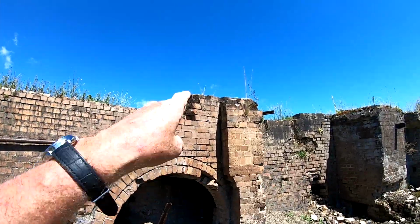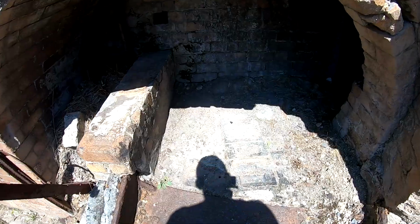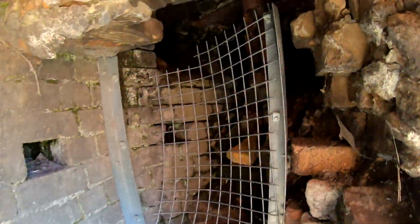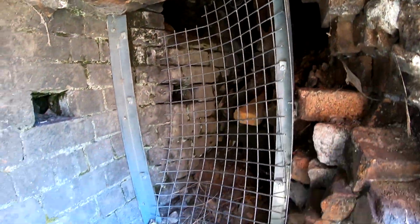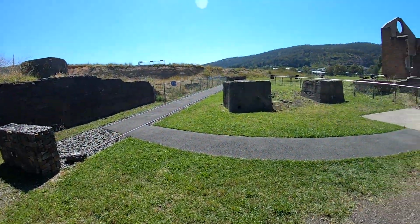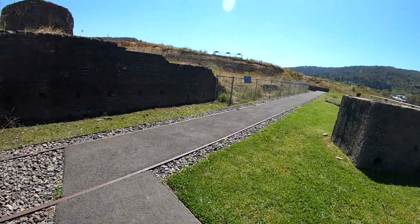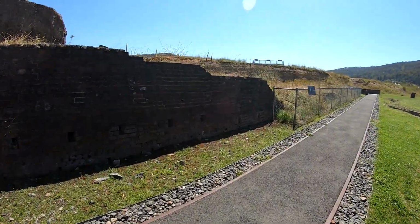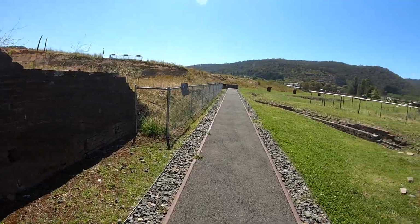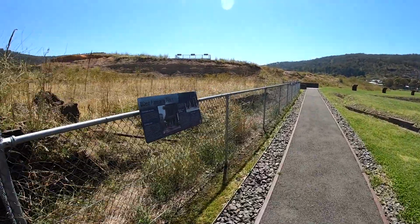That's what we were just looking at. That's where it would come down. And I think the reason it was called pig iron is because when it was poured out, it looked like pigs suckling on the mother.